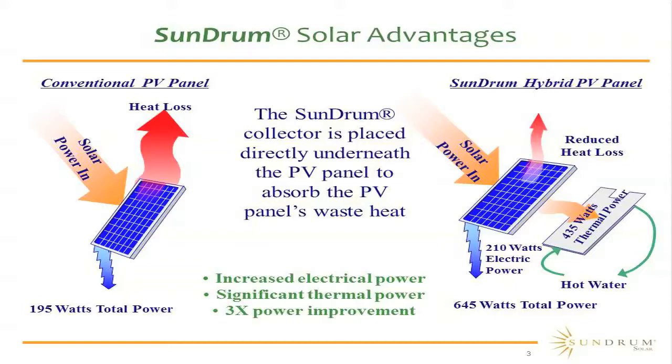Sundrum Solar advantages. If you look at a bare PV panel, it's actually very good at converting the sun's energy. It converts close to 90% of the sun's energy. In this example, there's a PV panel putting out about 195 watts of electrical power. It's actually losing a lot of the energy that is created in the form of heat back to the atmosphere.